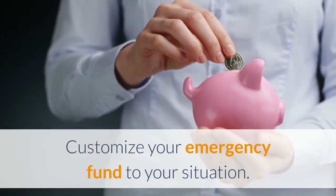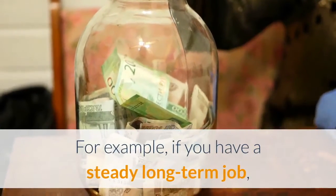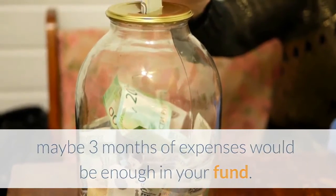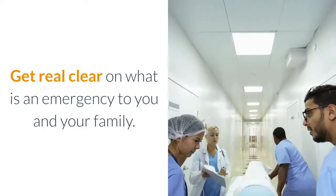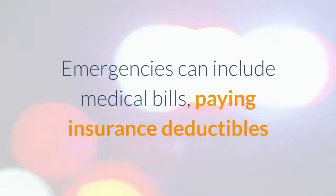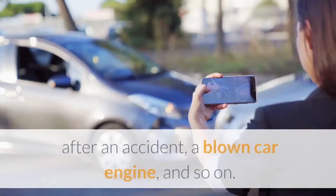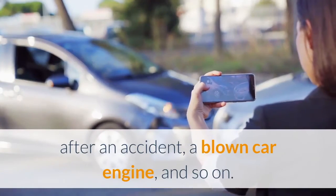Customize your emergency fund to your situation. For example, if you have a steady long-term job, maybe 3 months of expenses will be enough in your fund. Get real clear on what is an emergency to you and your family. Emergencies can include medical bills, paying insurance deductibles after an accident, a blown car engine, and so on.